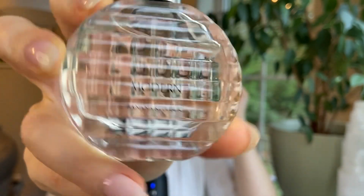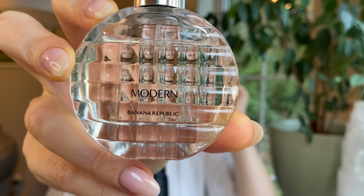So yeah, it's just very fresh. It doesn't have great longevity, I'll warn you, but it's very affordable. So that is Modern Woman by Banana Republic.